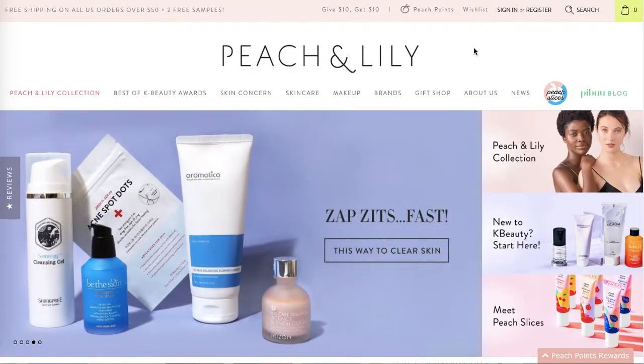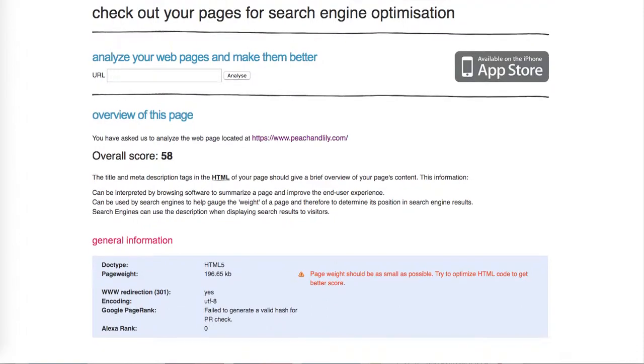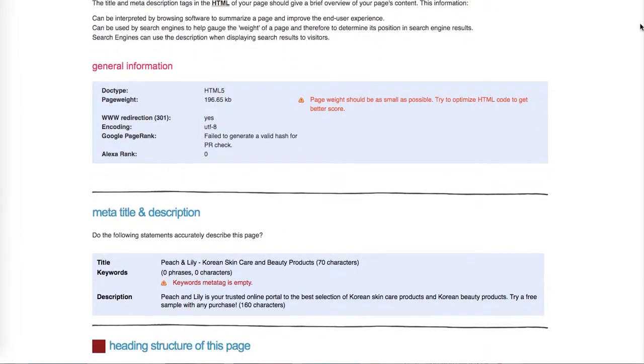Hello there, this is a free SEO analysis of the website Peach and Lily, and I have analyzed the homepage. So the SEO score of the homepage is 58 out of 100.